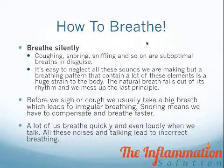Breathe silently. Coughing, snoring, sniffling, and so on are suboptimal breaths in disguise. It's easy to neglect all these sounds we are making, but a breathing pattern that contains a lot of these elements is a huge strain on the body. The natural breath falls out of its rhythm and we mess up the last principle.